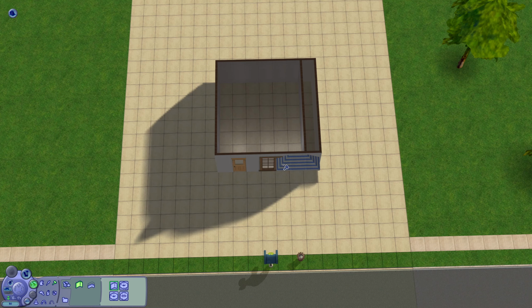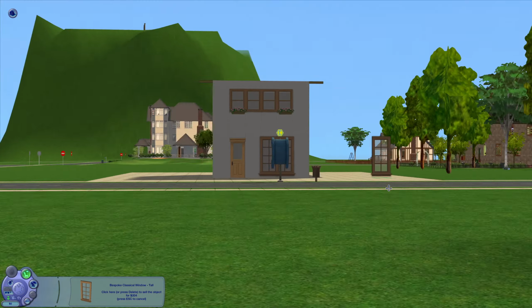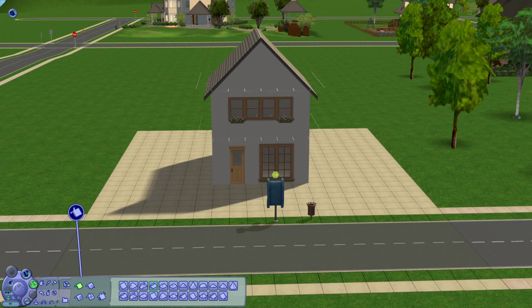But anyway, I wanted to make a cute, cozy cafe for my Sims to visit, and I really like how it turned out. There's actually an apartment on top of the build too. It's not really functional, but we can pretend it is, because sometimes aesthetic matters more than functionality.